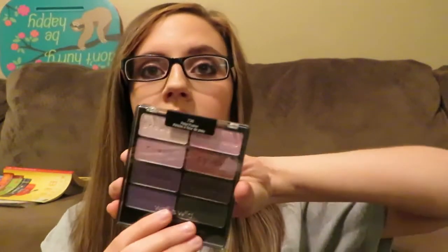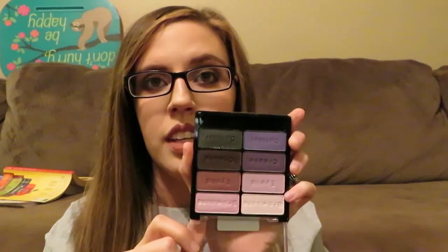Okay, I have to hurry because they're gonna play. And this is the Petal Pusher palette. It's just all purples. It's very nice. This is one of my favorite ones to wear. Doesn't look like I've worn it, but I have.